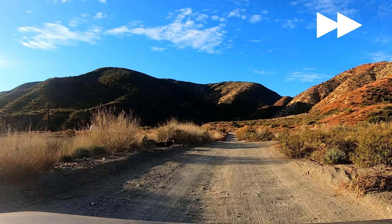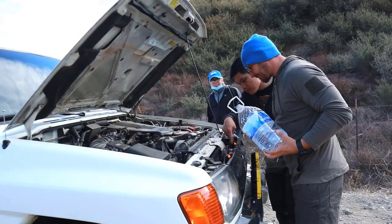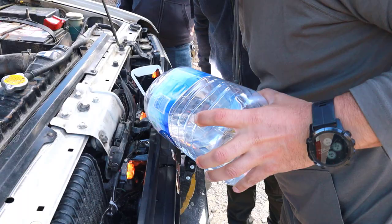Just after our first few inclines, Jacek's transmission starts overheating. I don't exactly know the reason why it happened. My guess is either he needs to be in four-low to eliminate gear hunting, or he is not receiving enough airflow through his transmission cooler. Here are some ways to avoid this problem.